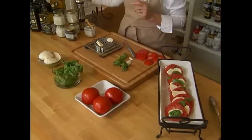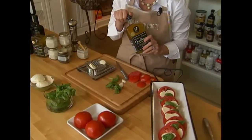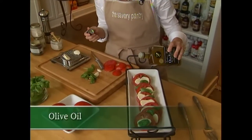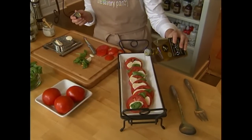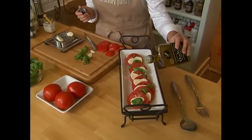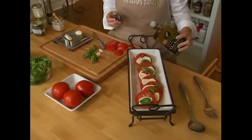And olive oil is where we're going to begin here. Our olive oil we chose today is olio verde. It is from Sicily, and caprese is a Sicilian dish. And we're going to take the olio verde and we're just going to drizzle it over it. Olive oil is very similar to the tasting of wine. People have a different preference.